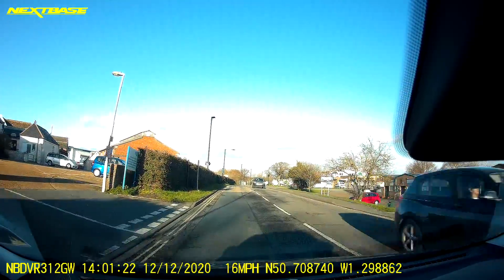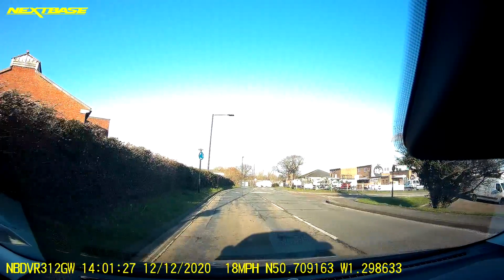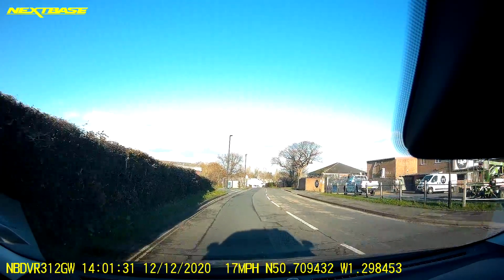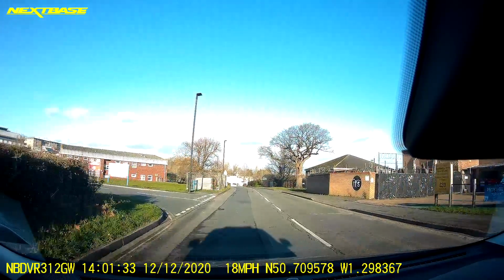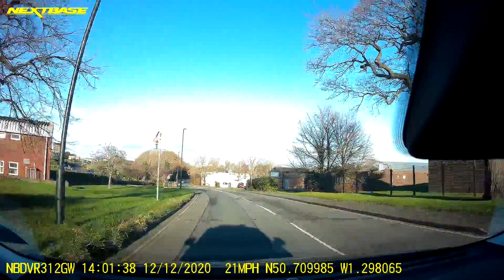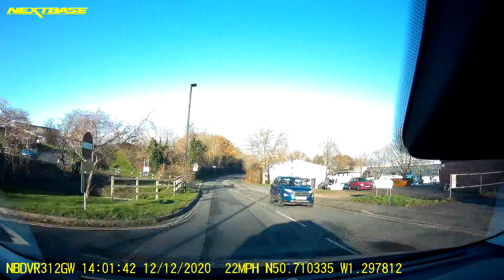At the mini roundabout, I'm going to be following the road straight ahead. I'm checking over to my right nice and early. There's no one in front of me, so I've decided not to put a left indicator on there. If there's cars coming towards me, we could put a left indicator on because it's a first exit, and it gives a little bit more clarity to the oncoming cars that we are definitely going to continue on.